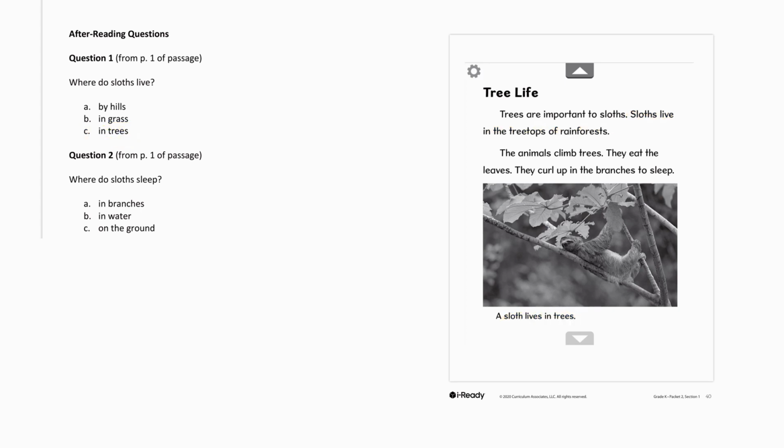Question 2 asks, where do sloths sleep? In branches, in water, on the ground? The last sentence in our text gives us the answer to that question. They curl up in the branches to sleep. We can circle in branches.